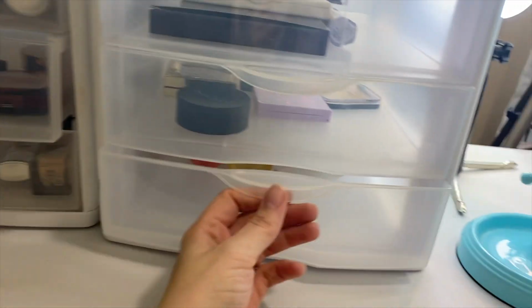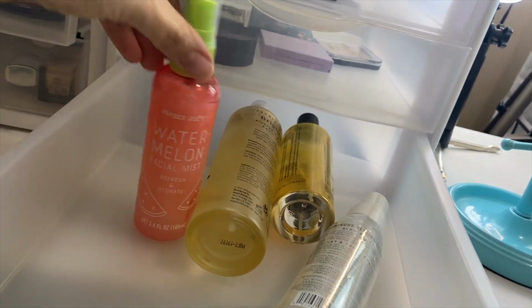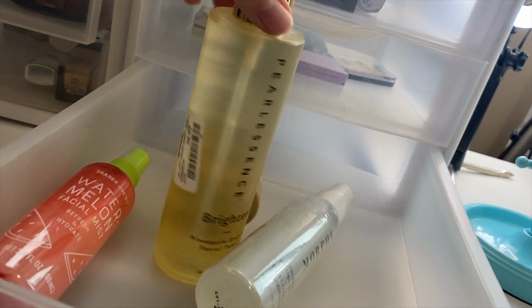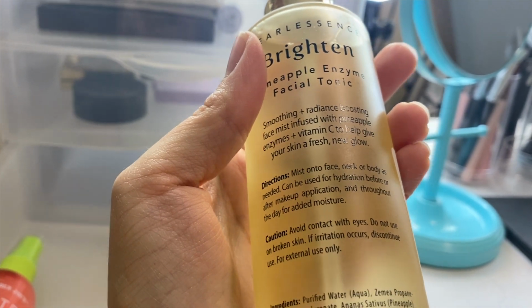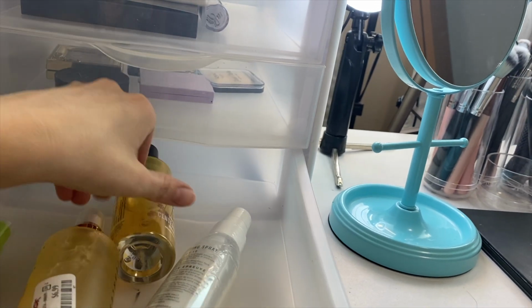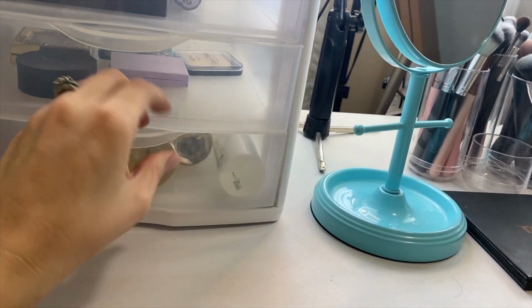If you guys have been here for a long time, you're probably floored at how small my collection is now. These drawers used to be stacked. This is from Trader Joe's. This will be perfect this winter. This is one I've had for a while. Brighten Pineapple Enzyme Facial Tonic. Soothing and radiance boosting face mist. Okay, I'll keep that. I like that it's in a glass bottle. This has not been opened, definitely keeping. And that one has not been opened, so definitely keeping all of those.